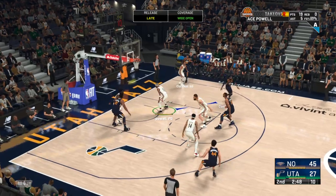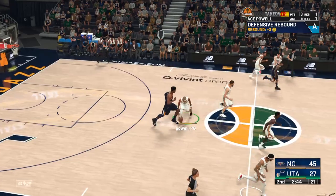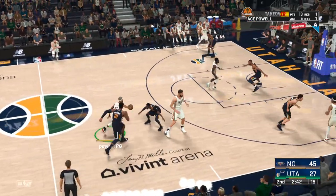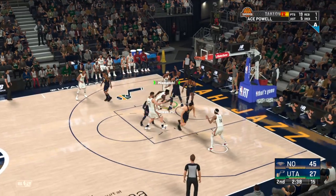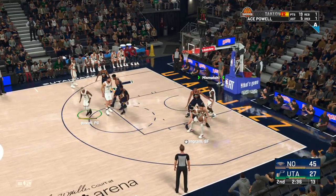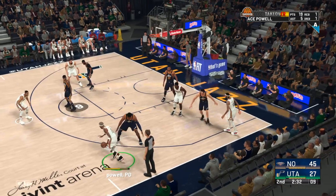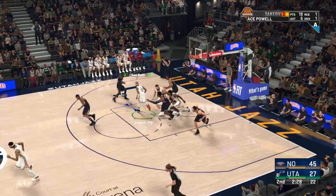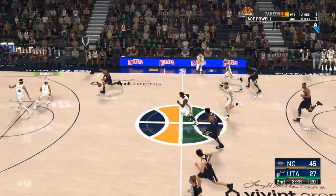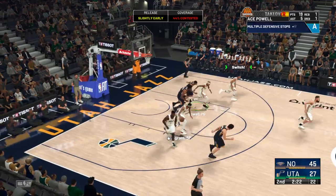Conley finds Clarkson. Another miss by Utah. And with the success they've had rebounding the basketball, they're right where you'd expect them to be, firmly in the driver's seat. Ingram right side. Powell against Whiteside. The shot by Powell, no good. Jazz trail by 18. They need a bucket in a big way here to regain some confidence.